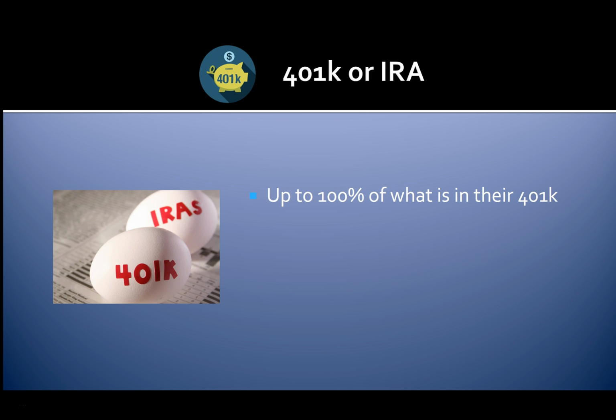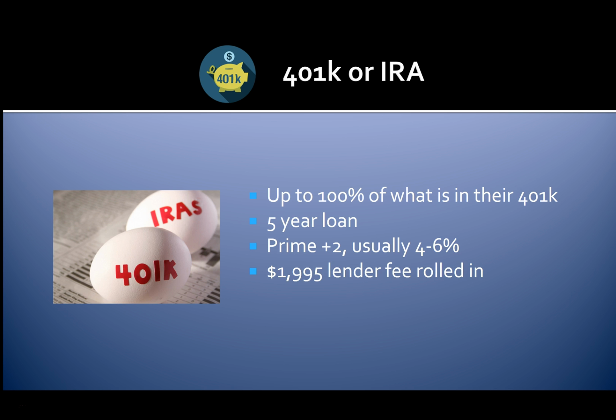With 401k financing, you can get approved for up to 100% of what is in your 401k. This is a 5-year loan. You can typically get approved with rates of 5% or less. There are no consumer credit requirements for approval. Lenders will charge a $1,995 fee that's rolled into the loan. There are no penalties for rollover.